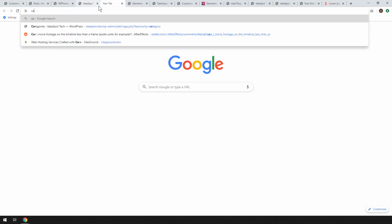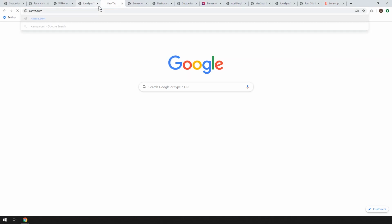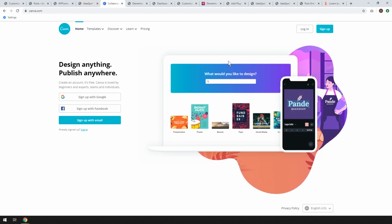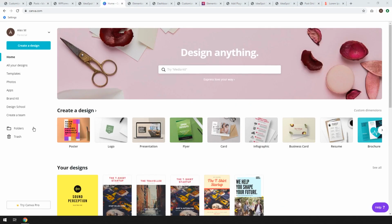So go over to canva.com. You'll need to make a sign up for this, but again, that's pretty quick. You can just sign in with Google. Once you're logged in, there's all kinds of little templates you can use to make graphics. And the one we're going to look at is called logo. So let's load that up.